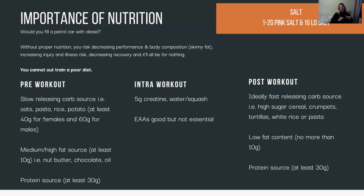So pre-workout, the best pre-workout, in my opinion, is oats. You can cook oats in so many different ways. You can bake them, you can have them as porridge, you can have them overnight oats. Oats is probably my favorite pre-workout carbohydrate source, but other good slow releasing carb sources: brown pasta, brown rice, potato, sweet potato, brown breads, that kind of thing, brown tortilla wraps.